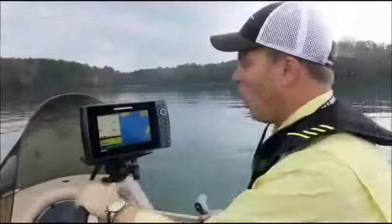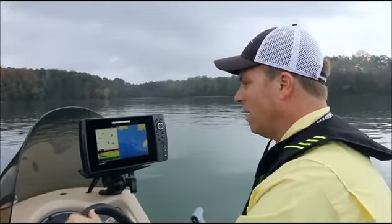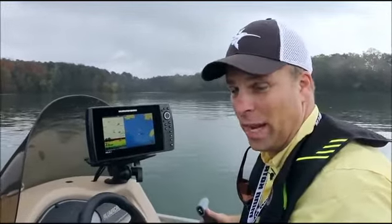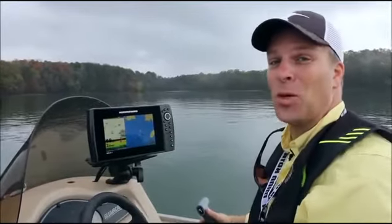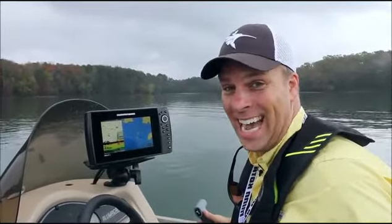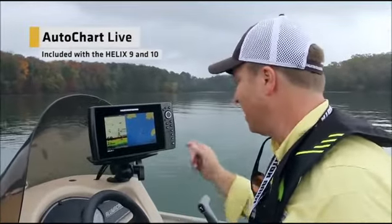So I was in 60 feet of water. I came up on a mid-lake island and I've got fish all over the top of it. This is obviously a place where fish want to hang out, but I don't have a map. And so what I'm going to do is turn on what could be the best feature about the Helix 9 and 10 series. It's the Auto Chart Live function. Watch how easy this is.